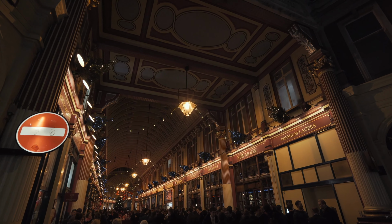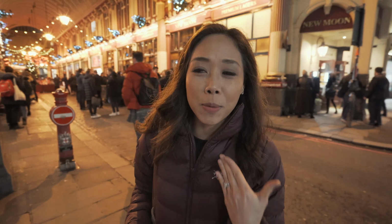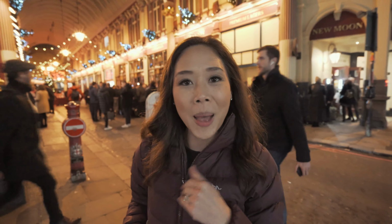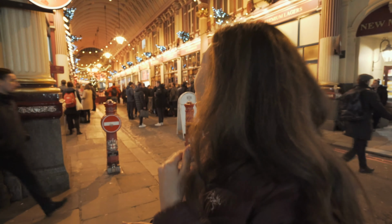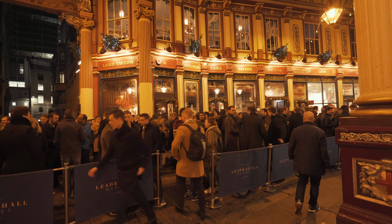We're here at Leadenhall Market. One of the scenes from Harry Potter was filmed here. I think it was the start of Diagon Alley or something like that. I need to check my facts, but I know part of the movie was filmed here. It's a really old market, so we're just here passing some time before we go to dinner, but it is so pretty. I like the fact that all the locals are here as well, just having a pint outside these bars.